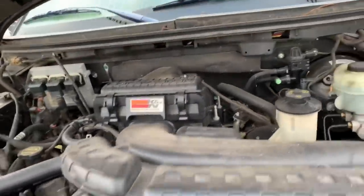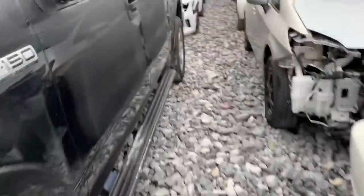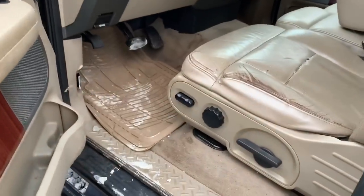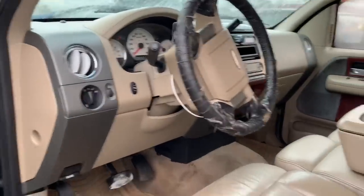Cranked up though. Sounds good. And we got some wires right there. I don't know what that was about. But yeah, man, this one needs a little work. Got a little motor tick too, a little bit. This truck probably is not gonna do it.